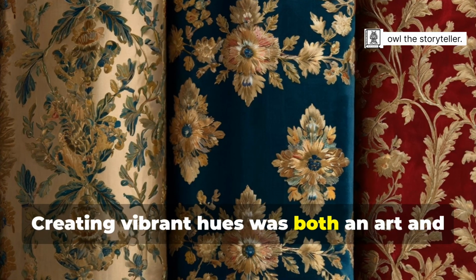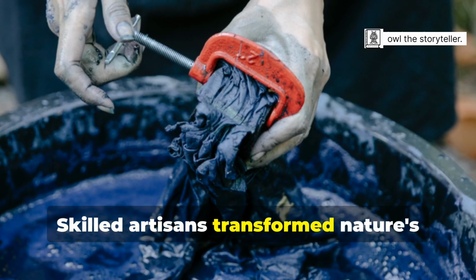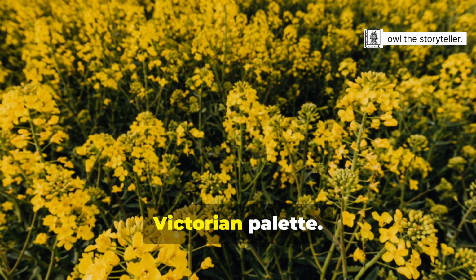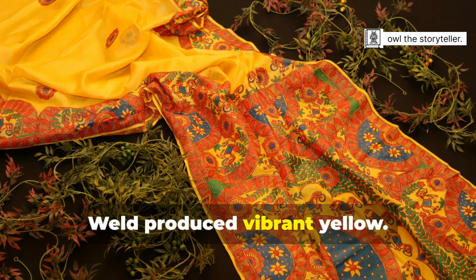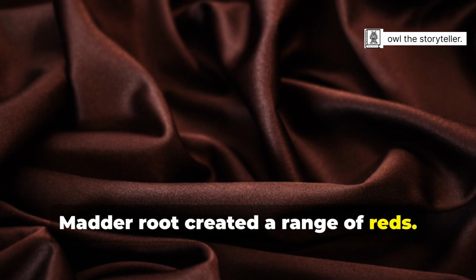Creating vibrant hues was both an art and a science. Imagine a dye house of the era. Skilled artisans transformed nature's bounty into colours. Plant-based dyes were the backbone of the Victorian palette. Weld produced vibrant yellow. Indigo gave iconic blues. Madder root created a range of reds.